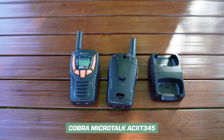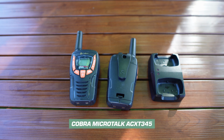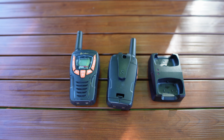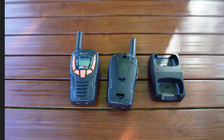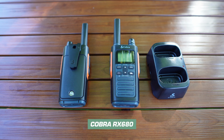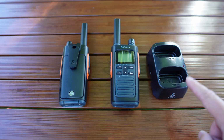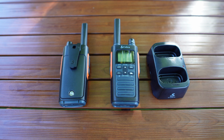The Cobra MicroTalk ACXT345 is a 2-pack of radios with belt clips, a dock, and a charger that I have lost. It sells for $50 for a pair. A slightly heavier duty option from Cobra is the Cobra RX680. This is also sold in a 2-pack for $90 and comes with two radios, each with a belt clip, a dock, and again a charger that I have lost.